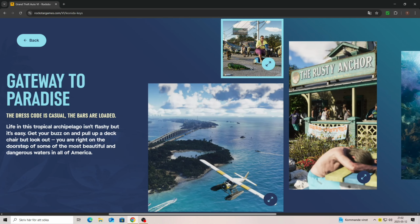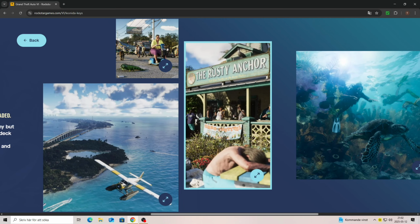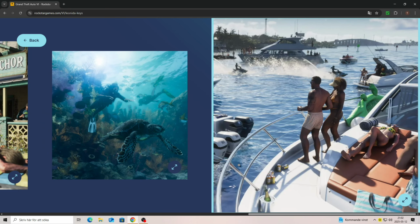Yeah, I got some iguanas here. I think that's a dog. I don't know. And a lady on a scooter. That's dangerous. Most dangerous of all, the Rusty Anchor. Okay, got some cool underwater shots. And a beach party. Looking cool as F.